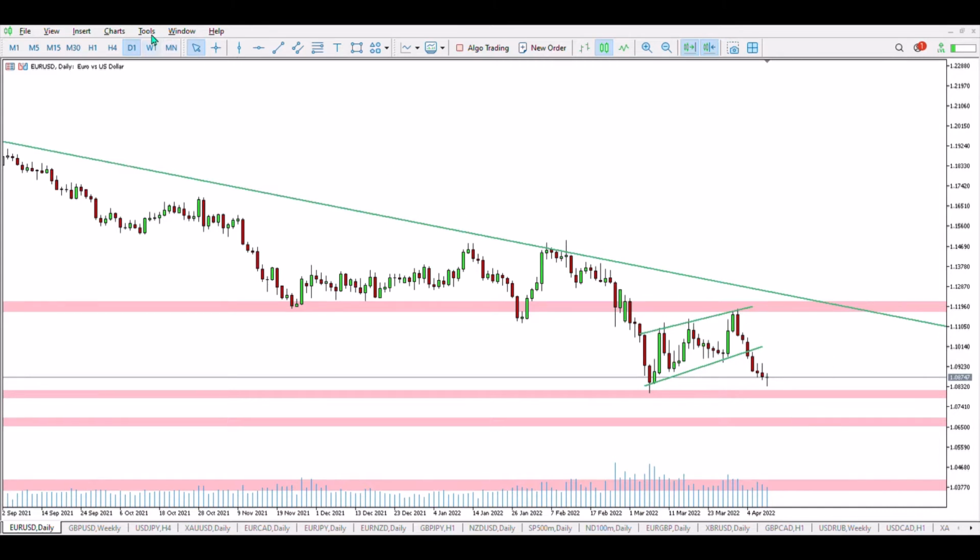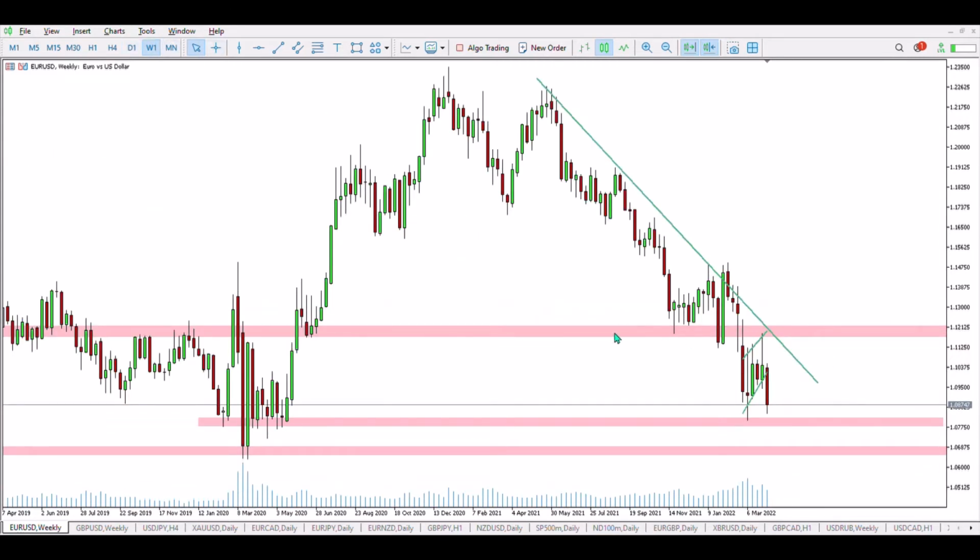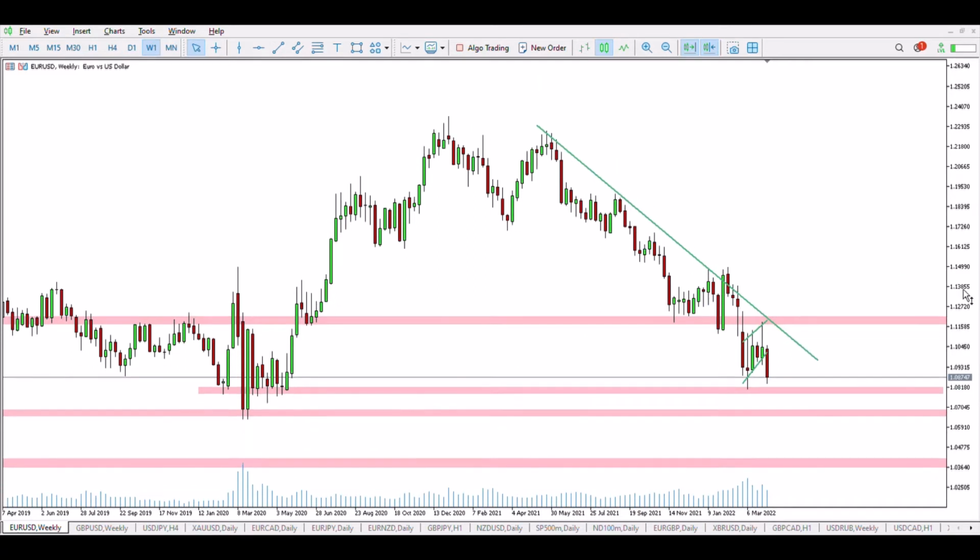Now let's go to the weekly, guys, and I want to remind you of one important zone, and this is exactly the zone where the price stopped some long time ago. So it's a potential reversal zone, and from there maybe we can get the pullback I was talking to you about. It's interesting what is happening for the euro, but after the sanctions against Russia, the euro and the European economy is not in the best place to be.